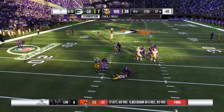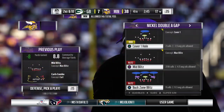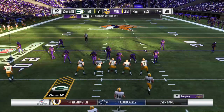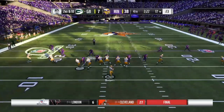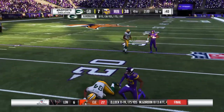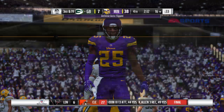Pressure coming from the Vikings, and they get there and bring him down. Brandon, if I'm an offensive coordinator and I see an all-out rush like that, I file it away because I'm going to use their aggressiveness against them as this game goes on. I'm going to hit them with a screen soon. Now Rodgers throwing on second down. And it's a short one here, complete to his tight end. That'll be a loss of a yard, and it leads to a third down.